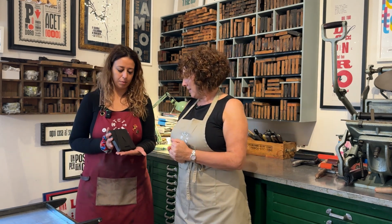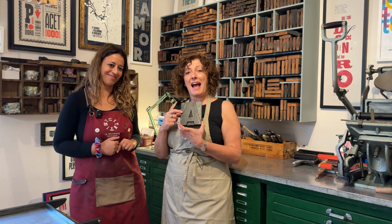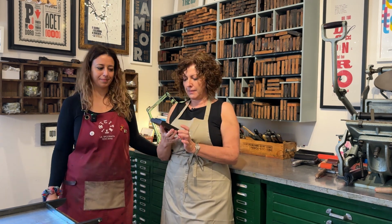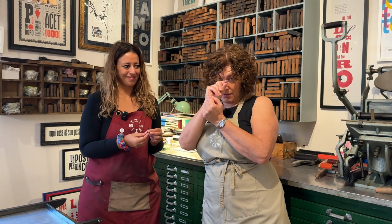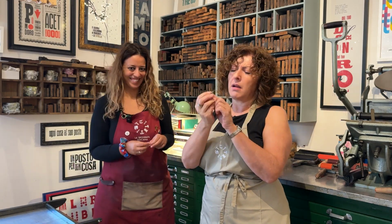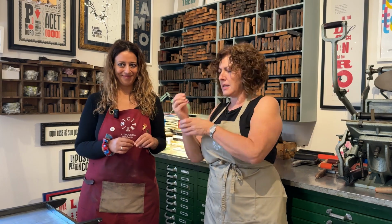Esatto, tipo questa qua. This is wood. A as an apple, and this wood was made with pear wood or cherry. This is a character. Look how tiny, little tiny. Can you see it? So you see from that to this tiny little letter.